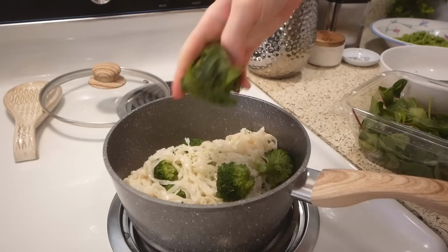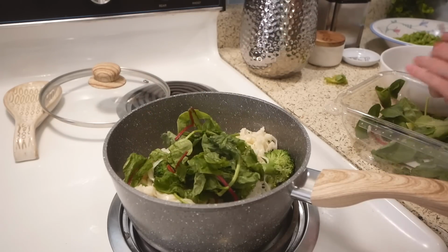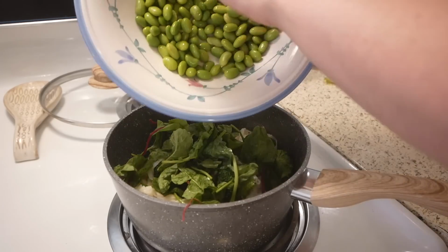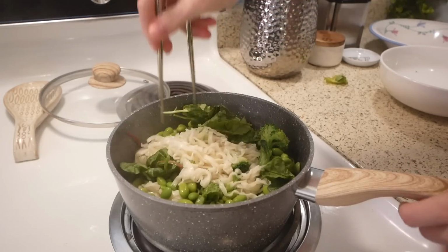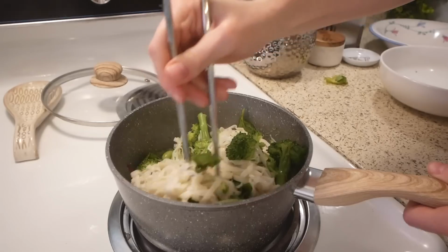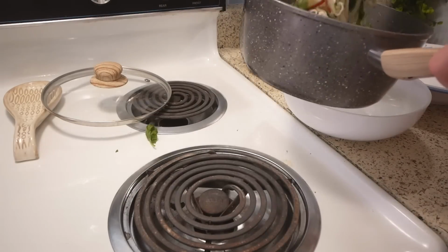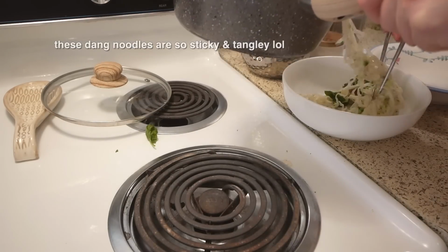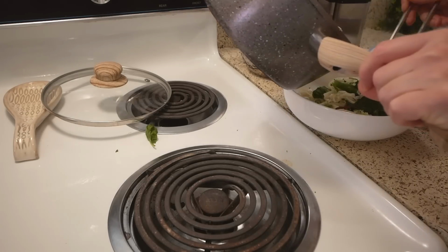I like to crush them up in my hands and sometimes rip them up so that they mix through the meal better. And I also added some edamame that was just frozen. I love to have frozen edamame at my disposal to add protein to any meal. It's just really easy. I could have boiled the greens also if I wanted them to be more cooked, but I kind of like somewhat fresh greens, and they got a slight crunch to them. I like the freshness, you know.